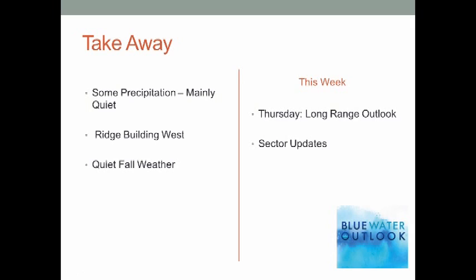So here are your takeaway points. Some precipitation this week, but for most areas, mainly quiet. The ridge will be building to the west, and that'll mean that the cooler temperature will be building in over week 2, and perhaps some showery weather over the upper parts of the Midwest and the Great Lakes states.